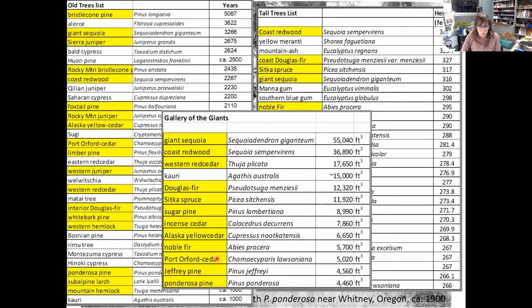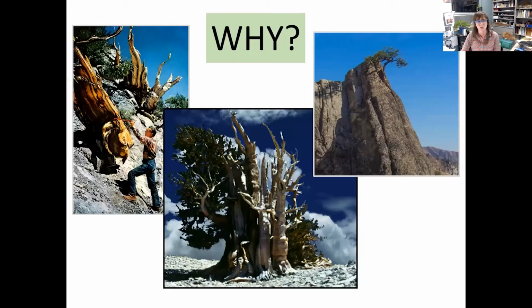So we really have this massive selection, tall selection, and old selection here in the Pacific Northwest, which is, wow, almost coincidental. They're all here with us in the Pacific Northwest. You might wonder why all these big, tall, old trees would be here. Why are they all here in the Pacific Northwest with us?